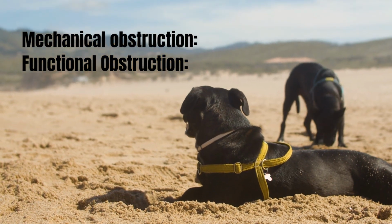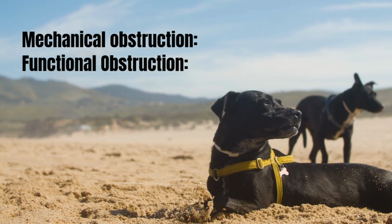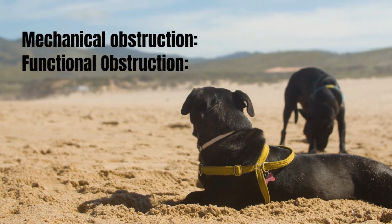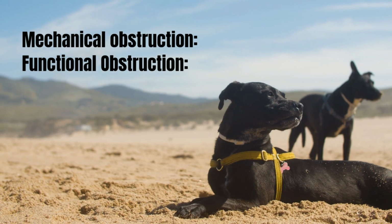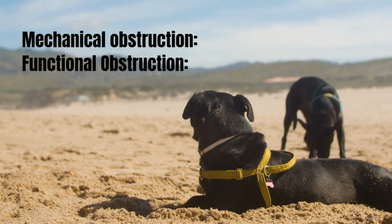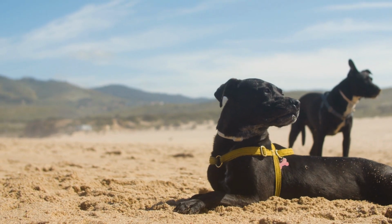When the cause of intestinal obstruction is mechanical, there are many risk factors. For example, if the object has sharp sides, it can cause lacerations to the internal tissue of the dog's gastrointestinal tract. If it results in internal bleeding, it can be potentially fatal. For functional obstruction, there will be an underlying problem or condition that results in the obstruction. Once this underlying problem is treated, the flow of digestion should return.